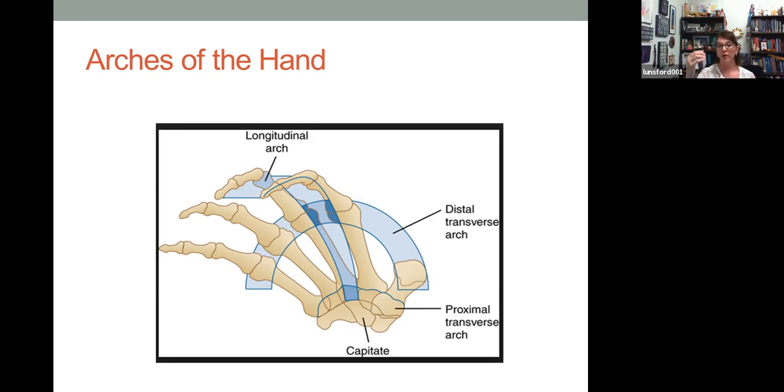The proximal transverse arch is happening at the carpal row and right around the area of the wrist. And that's a much more stabilizing arch than the distal palmar arch. So you're going to get a lot more mobility with the distal palmar arch than you do with the proximal transverse arch.